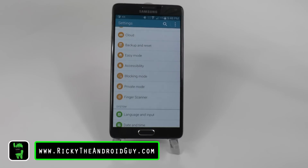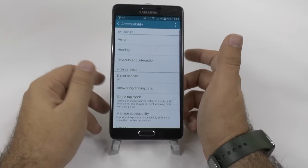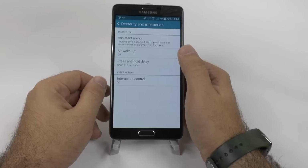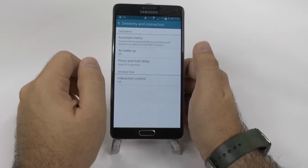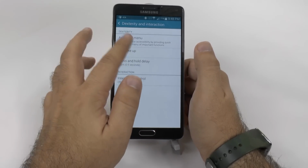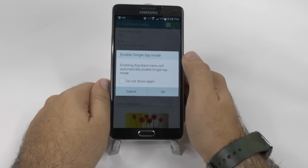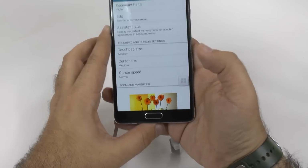Another feature that's hard to find on Samsung is a feature that's been around for a little bit, but it's still very hidden and most people don't know about it. And that comes from the accessibility menu, and then here. From here we go into assistant menu. What assistant menu allows you to do is use everything one-handed that you normally wouldn't be able to get to the other side.